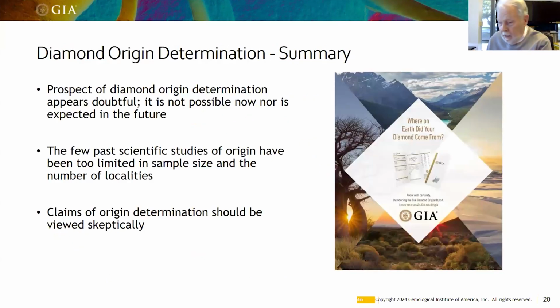So I think the prospects of origin determination don't look positive. They look doubtful. It's not possible now, nor is there any expectation of that in the future. There have been a few scientific studies of origin determination, and they conclude maybe this is possible, but generally they're too limited in sample size and too few localities to really solve this issue. You could spend years analyzing all these diamonds, if you could obtain diamonds for study, and a lot of money and effort, and end up with results that don't tell you anything. I mean, they tell you about the mantle chemistry, but not about sources here at the surface. So if you encounter claims about origin determination, I think you have to be a little skeptical of those.